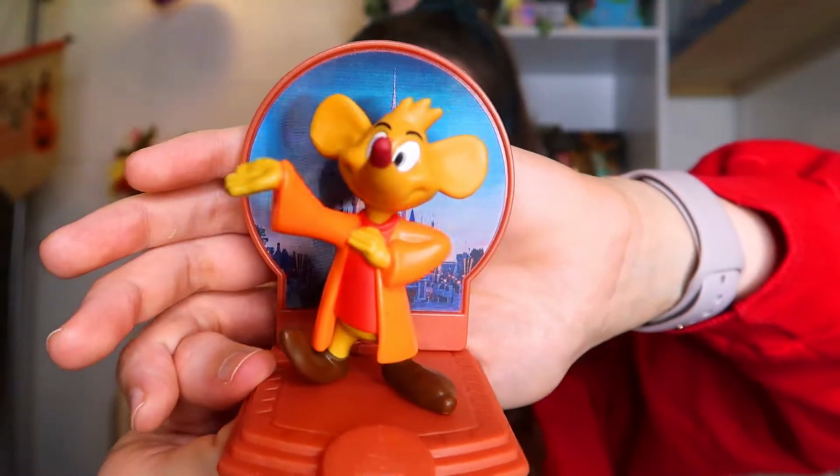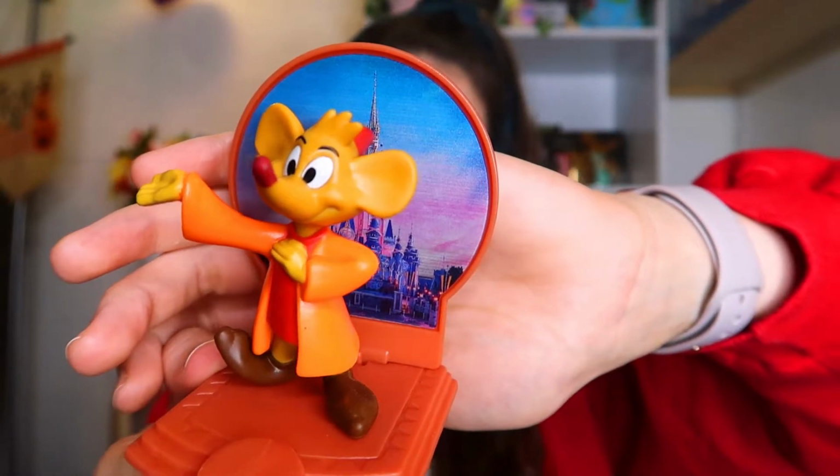Then next I got Jaq, Jaq from Cinderella. He's one of Cinderella's little mice friends. Cinderella is probably my favorite princess, and my favorite princess movie from Disney is the live action Cinderella with Lily James. I feel like she was the absolute perfect Cinderella. That's one of those movies I could watch on a loop and just be totally fine with it. That's one of my comfort movies, so I was very happy to get these little guys from that collection.